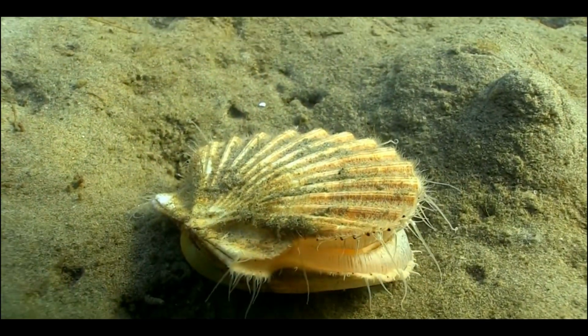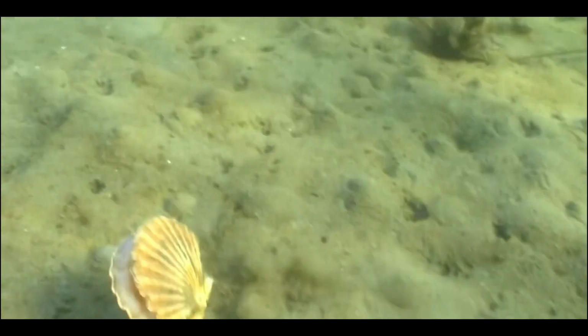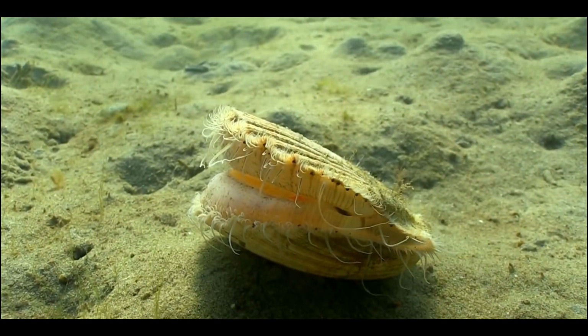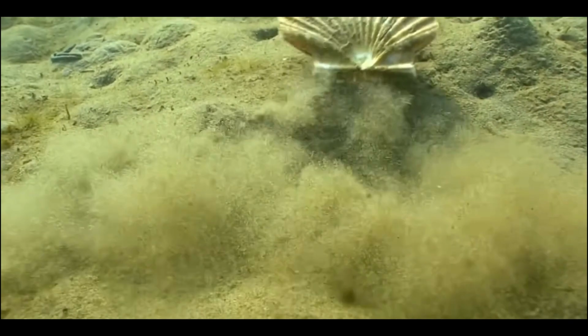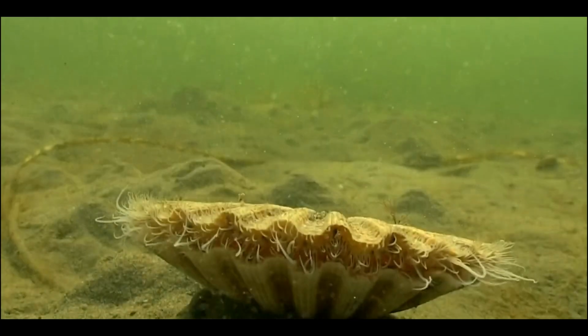They are very active swimmers, and can control direction by using a velum, which directs the flow of water around their hinge. Now, scallops on average have up to 200 eyes, and they are located around the edge of their mantle. Now, their eyes function like telescopes. Although scallops cannot see shapes, they can detect changing patterns of light and motion.